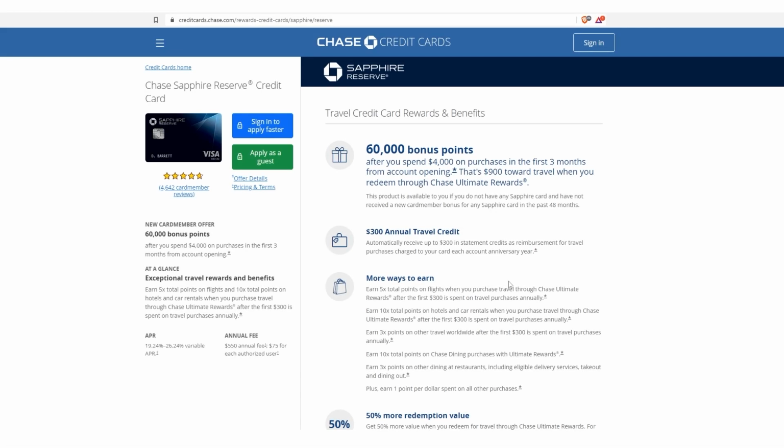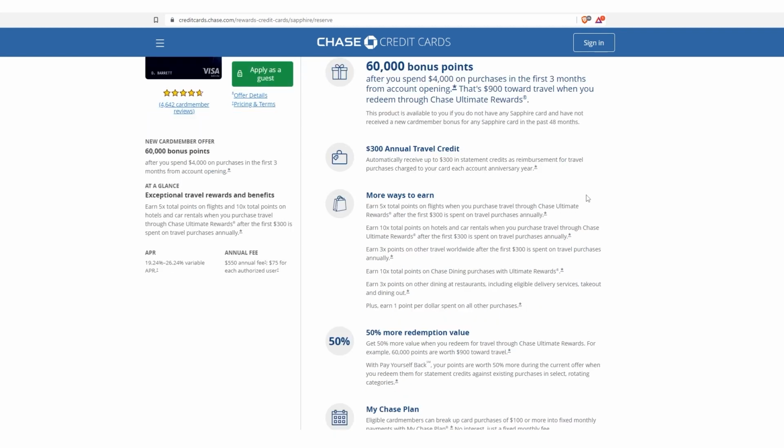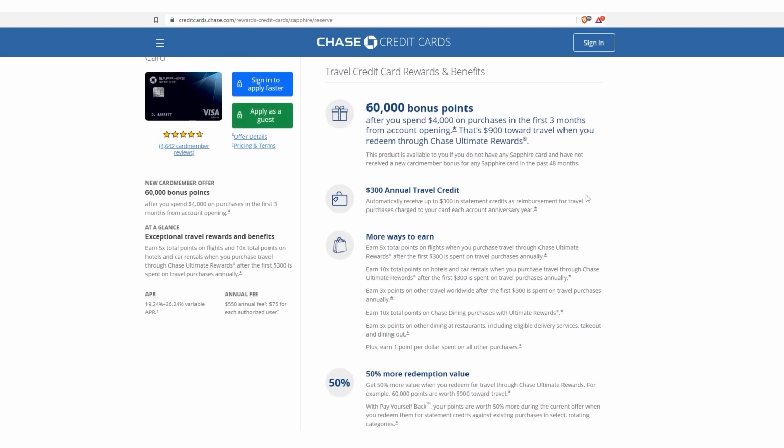Out of the gates, the Sapphire Reserve and Preferred, you can only have one, and you can't have had that within the last 48 months to get the sub or the sign up bonus. So there's 60,000 bonus points right off the bat, after you spend $4,000 in purchases in the first 3 months of the account being opened. 60,000 right off the bat. The trickery here is how this is all redeemed, but anyways, we'll get more into that.